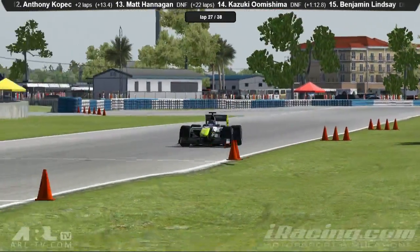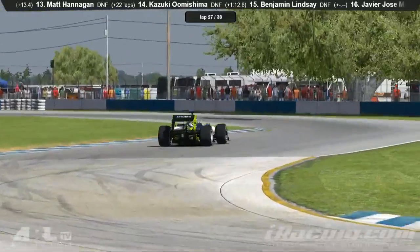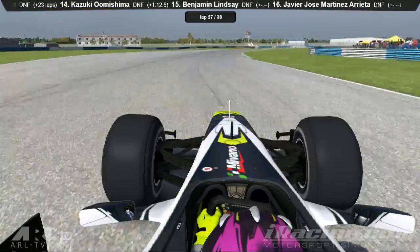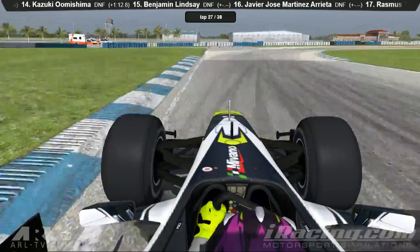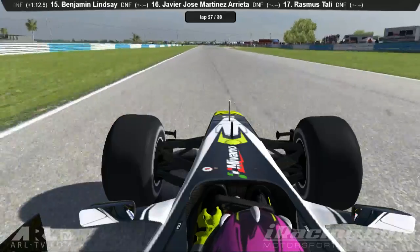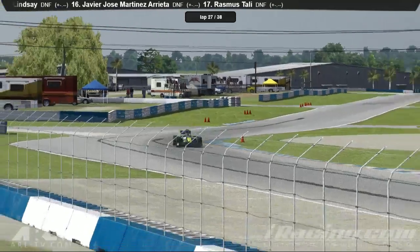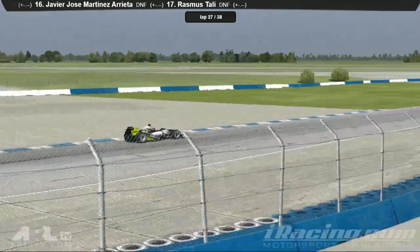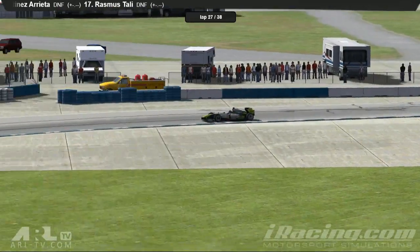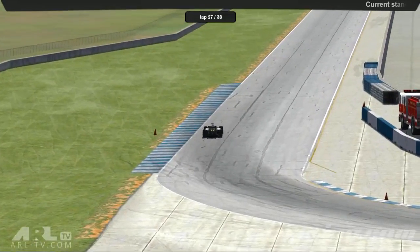Nali Baboni's still yet to pit, I believe. He's coming around for another lap. I'm not quite sure what's happened with Justin. Yeah, way down in 10th place. And just coming over the start finish now. But he was some way in front of Cyrus, who's just pitted.